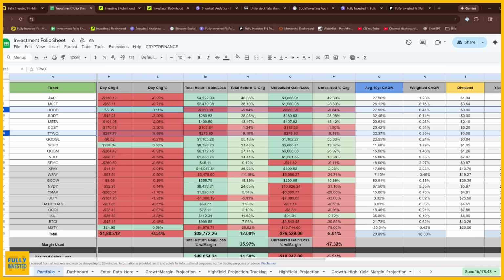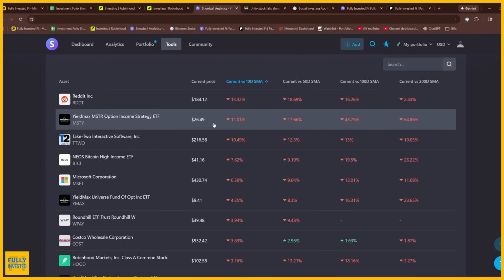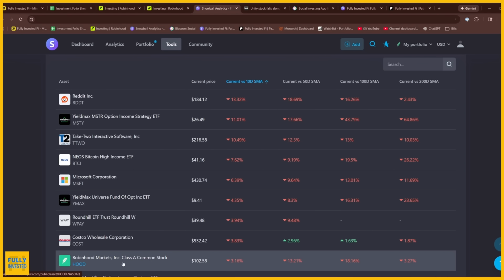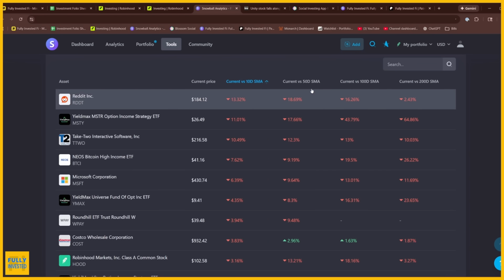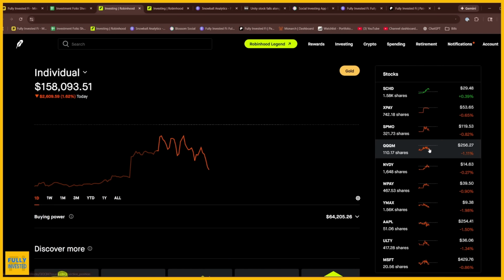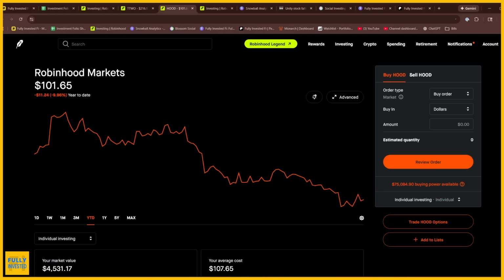So two majorly ones that are in the red on the single stock side of stuff. If we take a look at Snowball's handy find-a-dip tool here, and kind of confirm that, yeah, Take-Two's down in the red here, Hood's down in the red like this past week, but if you look in the last 50 days, it's down a lot. So like year to date, really. Let's take a look at these two. So for Hood, it's down quite a bit, almost like 10% year to date.